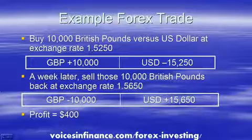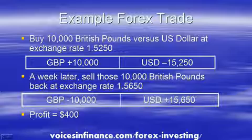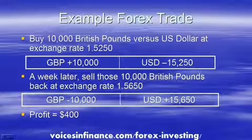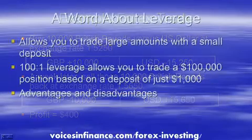So a week later, I might sell those 10,000 British pounds at an exchange rate of 1.5650. If my trade works out and the exchange rate does move up, that means my British pounds are now worth $15,650, so I've made a profit of $400, which is a good trade. So that's just a simple example.